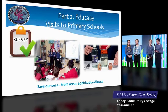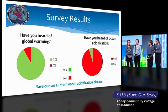We visited our local primary schools where we carried out a survey to find out how many people had heard of ocean acidification. We gave them a presentation on the topic. We provided them with the materials to carry out an experiment where an egg was placed in vinegar and over the course of a few weeks the egg shell was dissolved. This shows them what can happen to the shells and skeletons of the marine species due to ocean acidification.